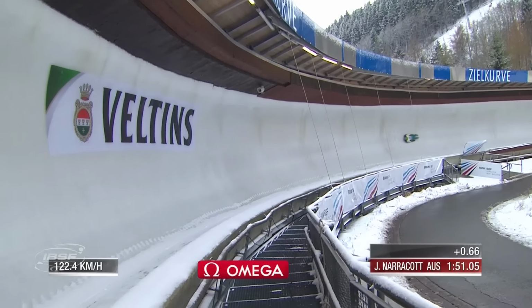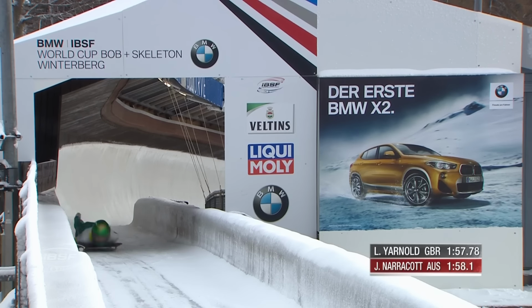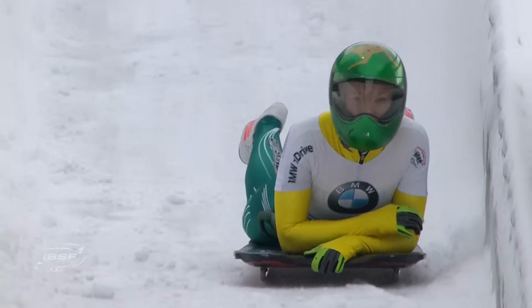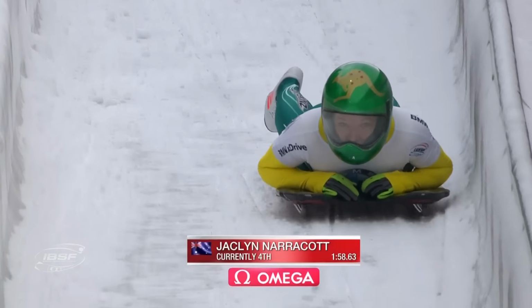A couple of sleds in front that may not hold their spots. So 4th place, she's going to be behind. Oh no, she is behind Gilardoni. So 17th in Lake Placid, 15th in Park City, 20th in Whistler. She'll probably finish 17th, 18th here.